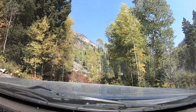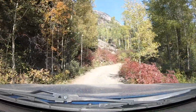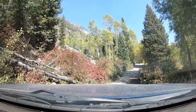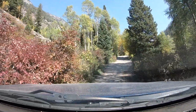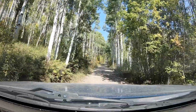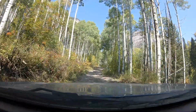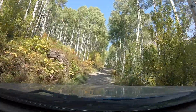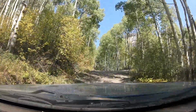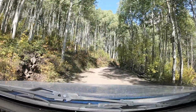Some of it gets a little tippy, but take it slow. Don't roll off into the river. Another pleasant aspen tunnel. Sort of. We are still climbing in elevation, fairly close to the Crystal Mill site. It's a good thing they put the slow sign here just in case somebody wanted to speed.